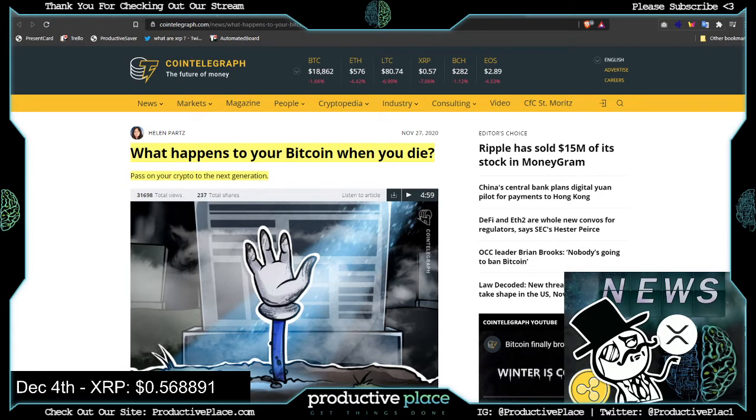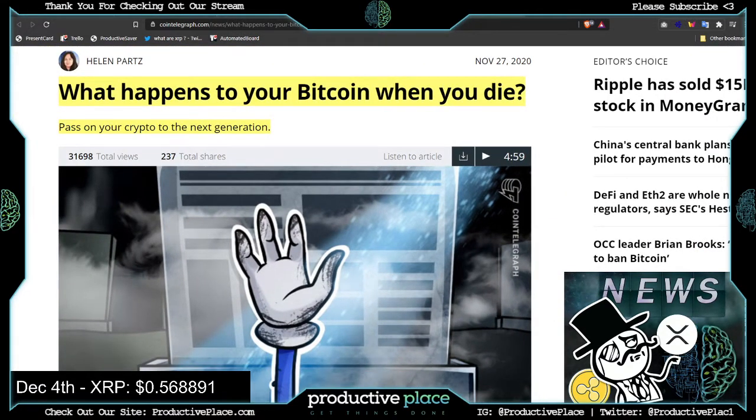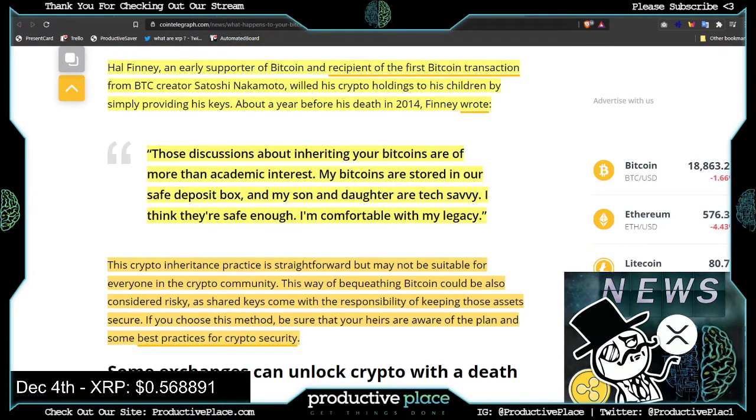What happens to your Bitcoin when you die? Those discussions about inheriting your Bitcoins are of more than academic interest. My Bitcoins are stored in our safe deposit box, and my son and daughter are tech-savvy. I think they're safe enough. I'm comfortable with my legacy.